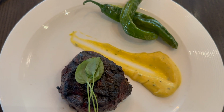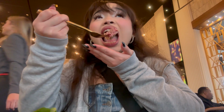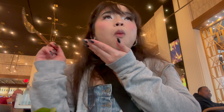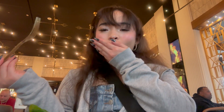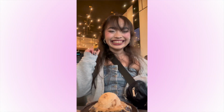And then I got the filet mignon, which was so iconic. It was so delicious. I loved it. And my sister-in-law got the beef Wellington. Both dishes were so delicious, but if I had to choose one, I think the filet mignon is the winner in my opinion. We also ordered sticky toffee pudding, which I was so excited to try, so here's my first time trying it.